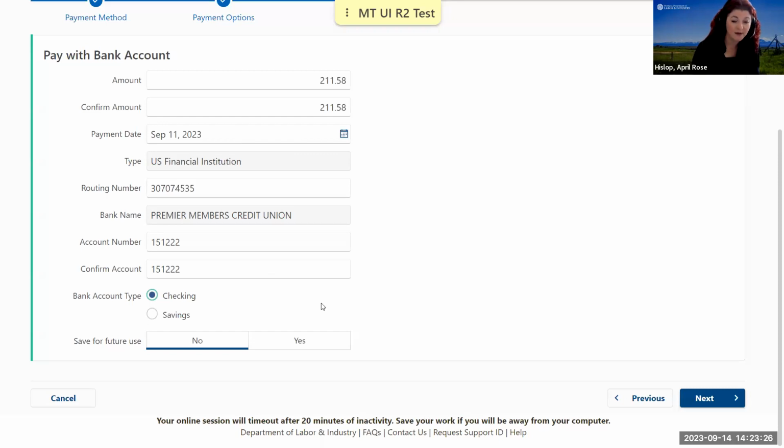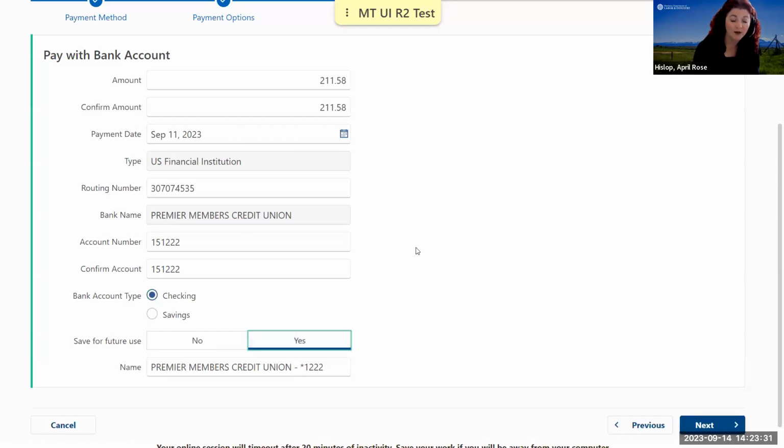So you wouldn't have to re-enter that information. But if you haven't entered a new one, or if a customer does have a new account and you do need to update that information, you can then save that information as a default if you like, and that's what I'm doing here. You can also rename that account if your customer has a specific account, or if you'd like to put a specific name on there so you know whose account that belongs to.